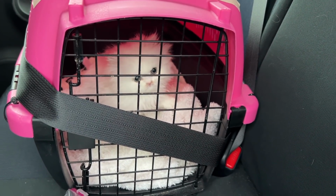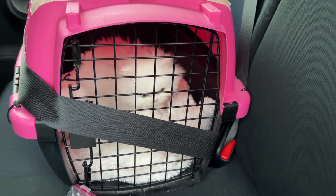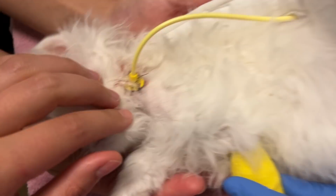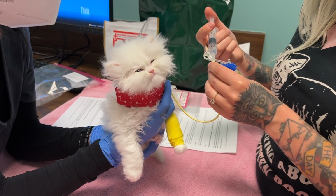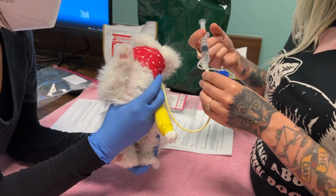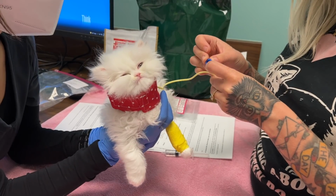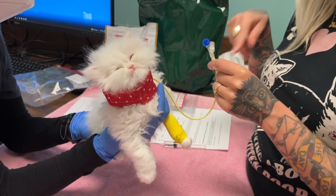Well, you guys, Chouchou went in for his E-tube and unfortunately it did not go as I had hoped. He's okay, but we had to remove the E-tube after just a couple of days. E-tubes are typically well tolerated and they are a life-saving option for providing nutrition to cats who can't or won't eat. But unfortunately with Chouchou, he is a really unique case and he's a really small guy, and we just did not have a positive experience with his specific case and an E-tube.